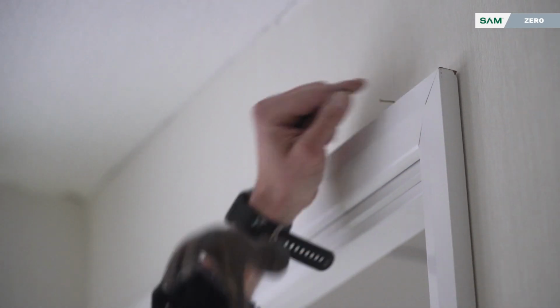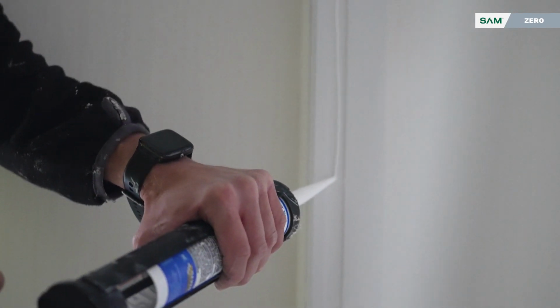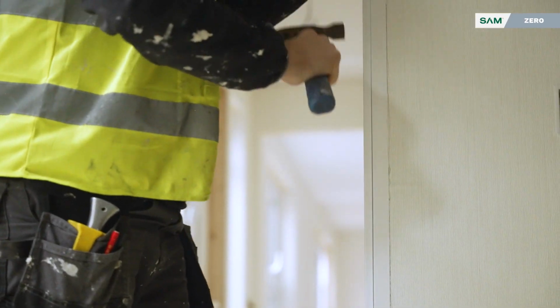One of the best features is when we fix the line in, you can fix the screw behind the doorstop. There's no need of plugging the MDF or the wood, it just goes behind the doorstop and it's all concealed.